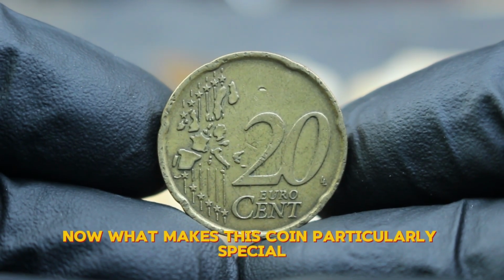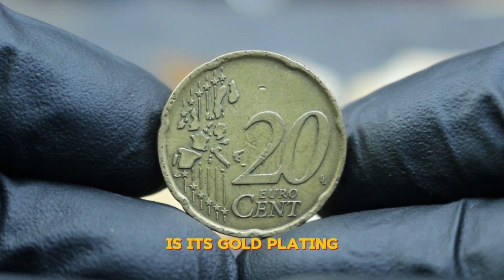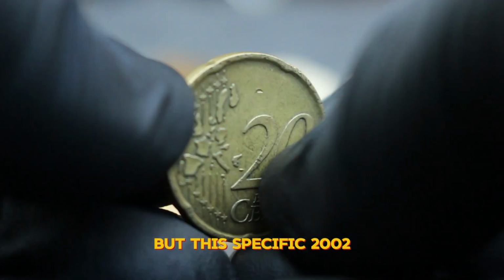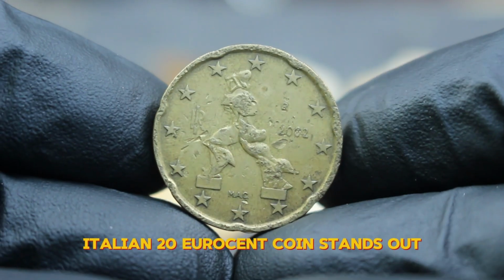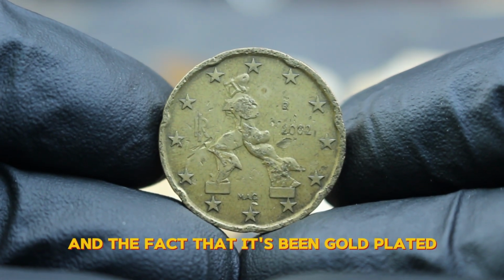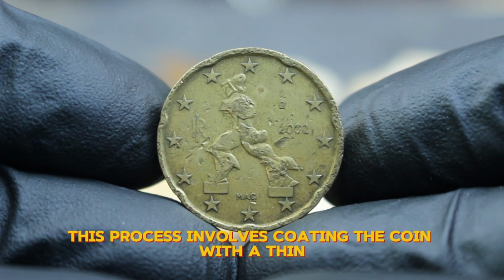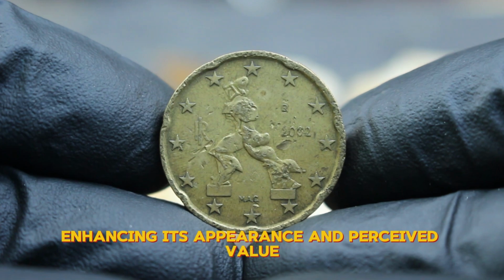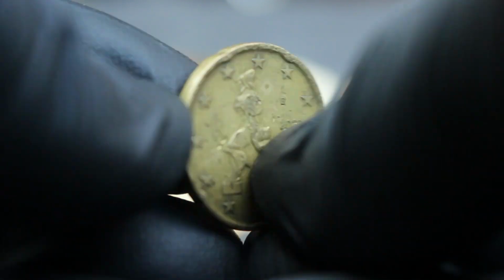Now, what makes this coin particularly special is its gold plating. Gold-plated coins are not unusual in themselves, but this specific 2002 Italian 20 euro cent coin stands out due to its rarity and the fact that it's been gold-plated. This process involves coating the coin with a thin layer of gold, enhancing its appearance and perceived value.